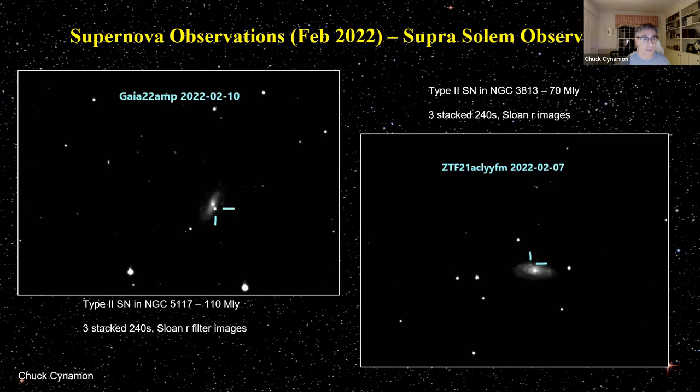So that is one of the Zwicky Transient Facility alerts. I just took that image a couple nights ago. Danny had me following up on that supernova for him. The purpose, obviously, is they're doing photometry for light curves for supernovas. The one on the left is a Gaia alert from just a couple of nights ago. Very prominent supernova, which I followed up on for many nights. These images are both type 2 supernovae, which are core collapse supernovae. Both of these are three stacked images, 240-second images, so not a long exposure.